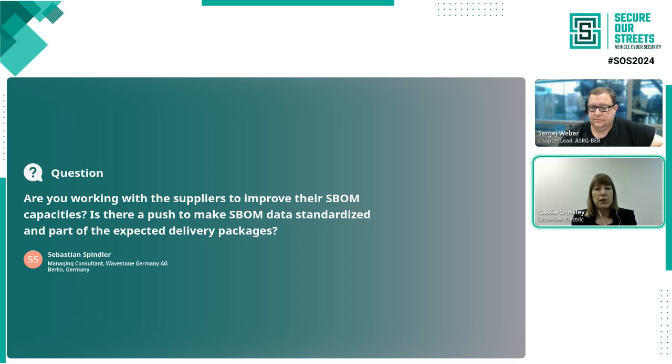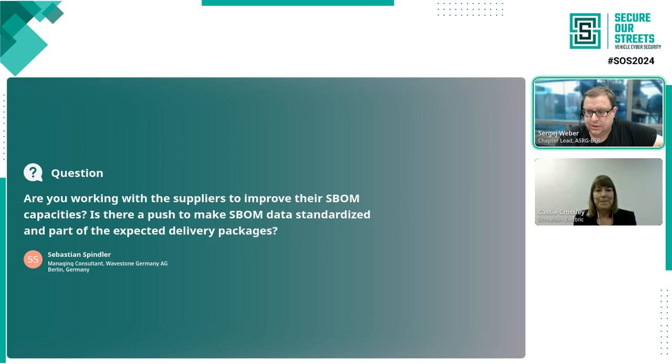Some of them, especially those doing modern technologies, are able to produce SBOMs real quick because it's part of modern CI/CD pipelines. Older technologies may not have the same kind of pipelines, so it's harder for them to produce software bills of material, or they don't do that many builds. So we definitely are doing it that way. And for data standardization, delivery is a way, but I don't see that being a common thing for another 3 to 4 years.